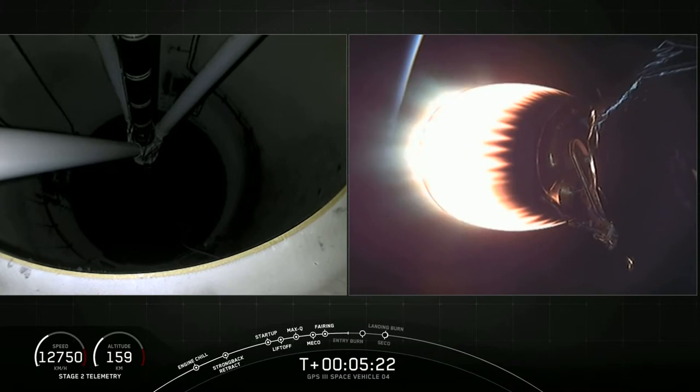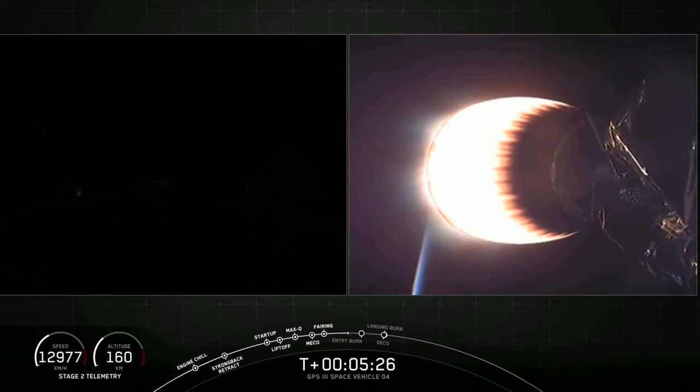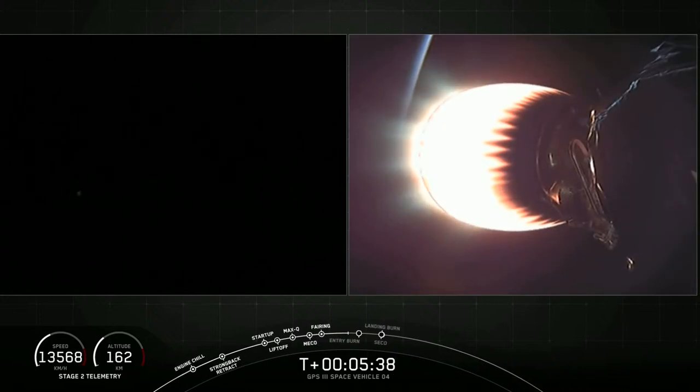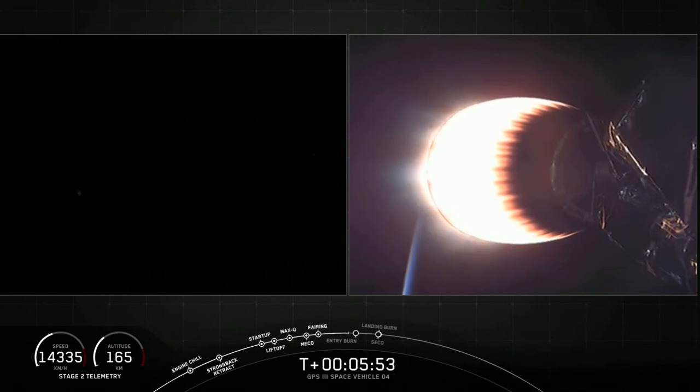Now, the next major milestone that you'll be able to see on your screen is the first stage's entry burn. For the entry burn, we relight the center E9 engine, and then partway through, we relight the E1 and E5 engines so that we have a total of three M1D engines, helping to slow the vehicle down as it passes back into the Earth's atmosphere. We're just about 40 seconds away from that entry burn beginning. Today's entry burn should last about 27 seconds long. Both stages continue to follow nominal trajectories. And you heard that call out that both stages are looking good.